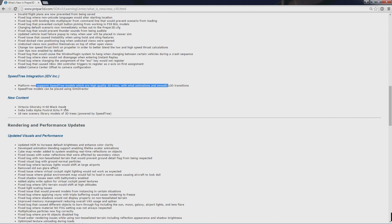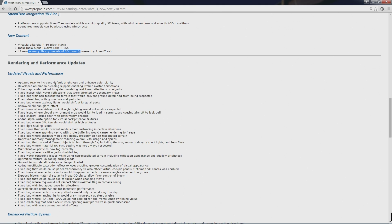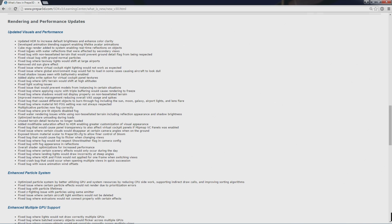New content, we now have a Black Hawk. Oh goody, oh thank you Lockheed, that's awesome. I've been looking for a decent Black Hawk for a while. Hopefully that one is decent. It's coming from Vertavia, they do have a good track record, so good. India Alpha Foxtrot Echo F-35A is included. 18 new scenery library models of 3D trees are included, courtesy of Speedtree. So new trees everywhere. This hopefully is the good stuff.